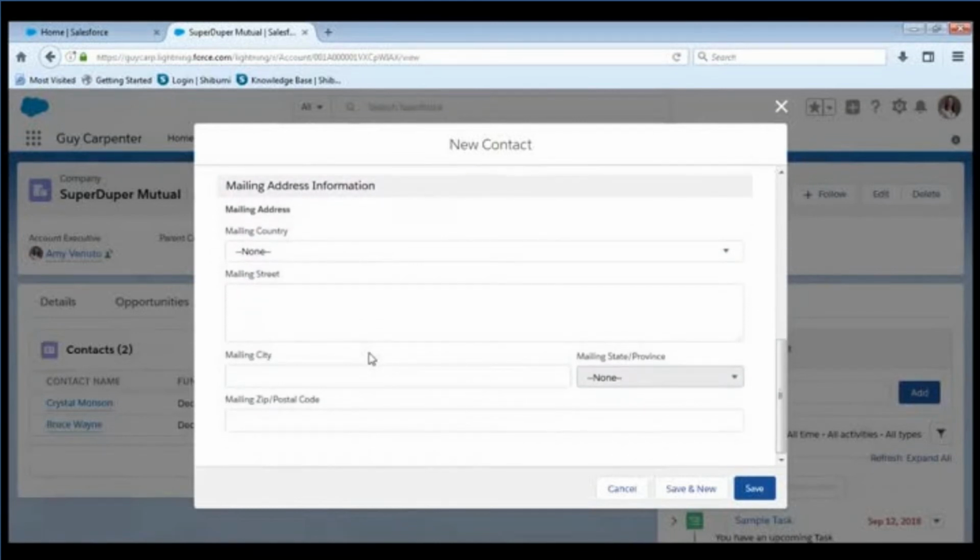Note that the mailing information field asks for free text. This allows you to add specific address info for a branch or contact without affecting the official company information, which is managed by the master data management team.